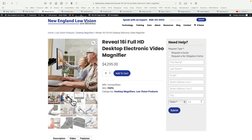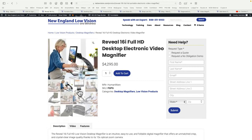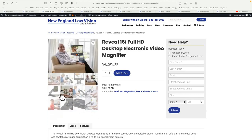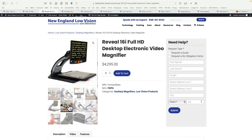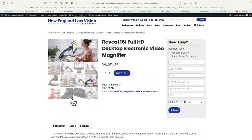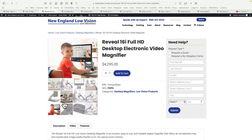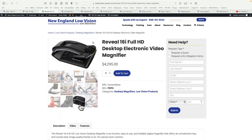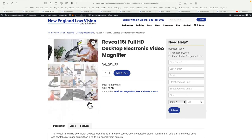So I'll just click on some of the pictures here. Some of the displays of how this is set up. And I know you can do this yourself, but I'm just going to show you, and we'll get to some of the collapsibility of it in a second. Here's a student using it, and there's the back of it, the camera at a distance viewing. This is how it's collapsed down.